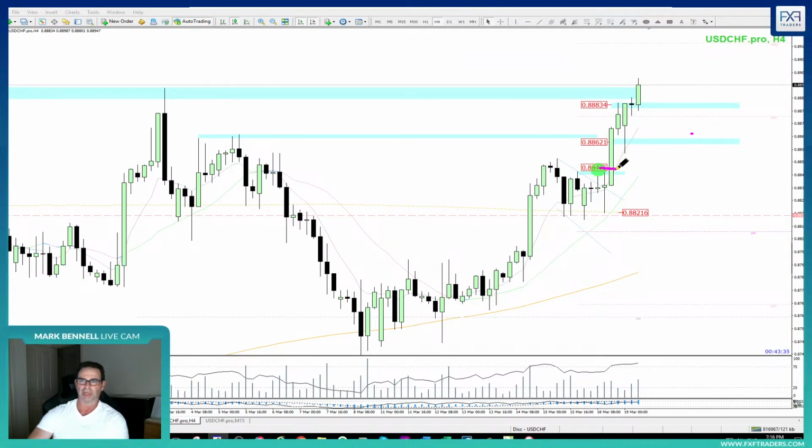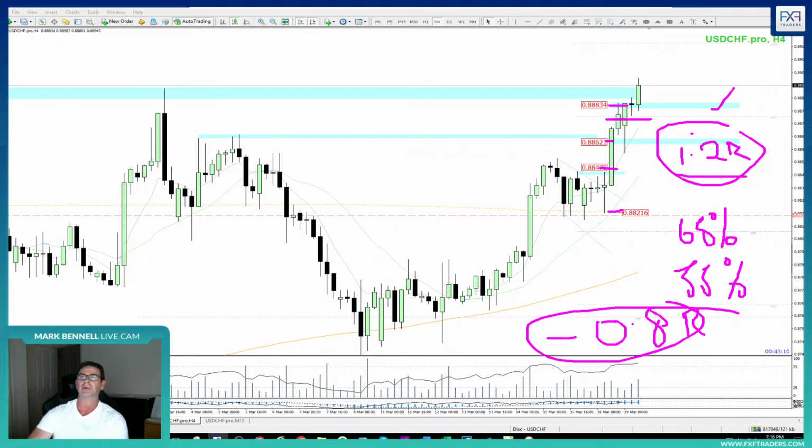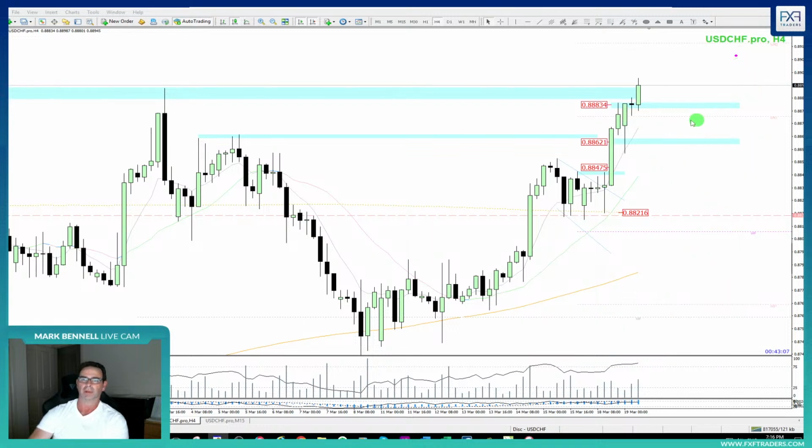I'm happy just to take here, with an average through there, which is just over an R, about 1.2 R. You might say that's not a lot, but if you've got a 65% win rate or even 55, and you're getting this, and you're keeping your stops, maybe negative 0.8 R, you've got a significant edge. Okay. So if you did hold, stop through here.